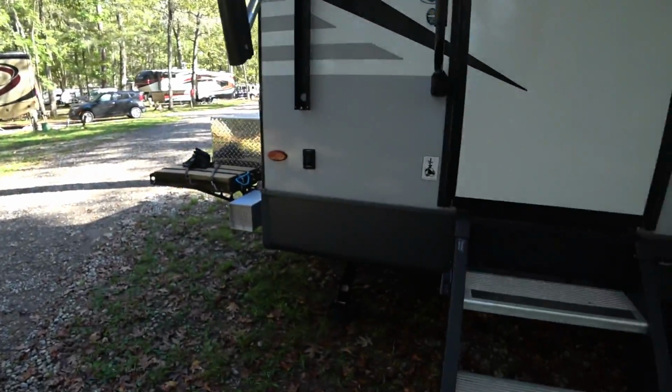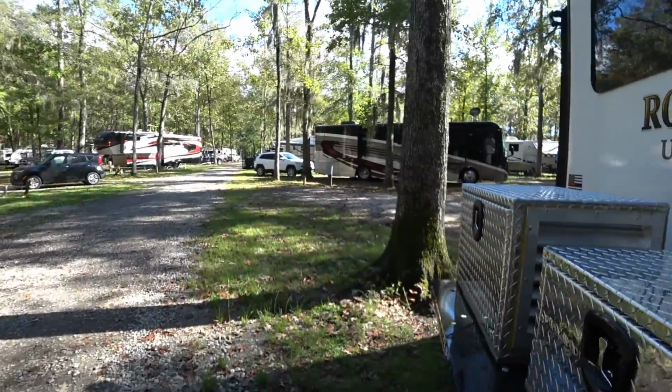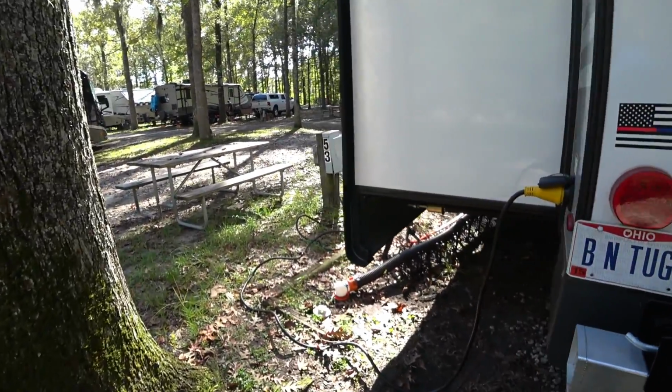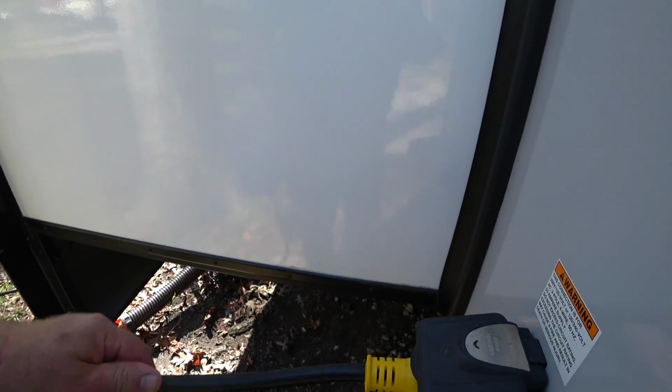It is a little muddy here, just from rain and that, so not a big deal. But I do like their setups. Look how nice and easy this cord is to handle. Wow.